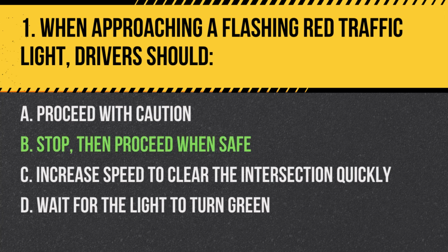Answer B. Stop, then proceed when safe. A flashing red light at an intersection means that drivers must come to a complete stop, check for other vehicles and pedestrians, and proceed only when it is safe to do so, similar to a stop sign.